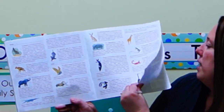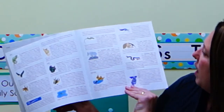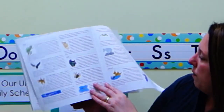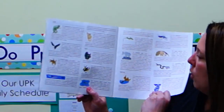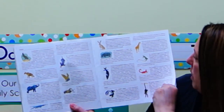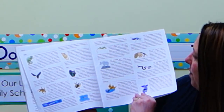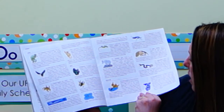And if you'd like, friends, you can get this book from the library and you can learn all sorts of fun facts about the animals that we saw today. Or you can always go onto the internet with your grown-up and look up any one of the animals that we talked about. All right. Great job, friends.